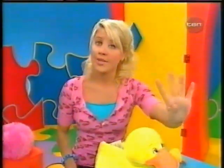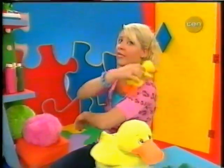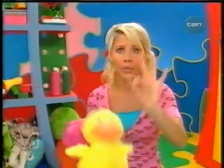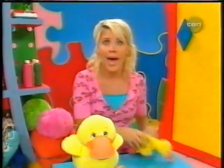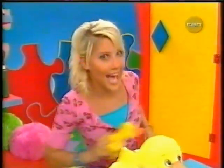Four little ducks went out one day over the hills and far away. Mother duck said quack, quack, quack, quack, but only three little ducks came back. Oh, here they come, coming back. I wonder where the other two went. Oh, better go find them again.